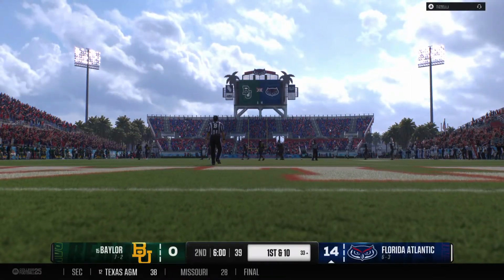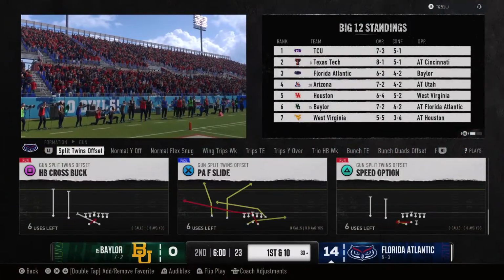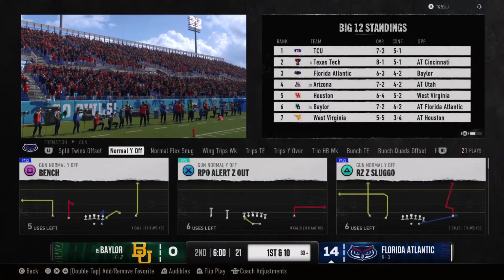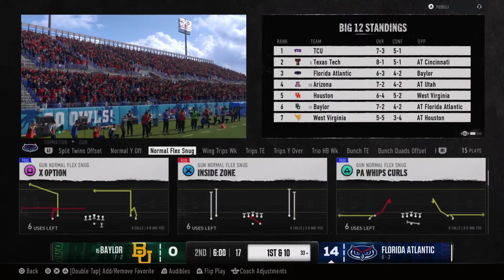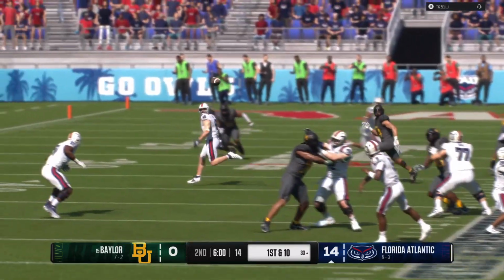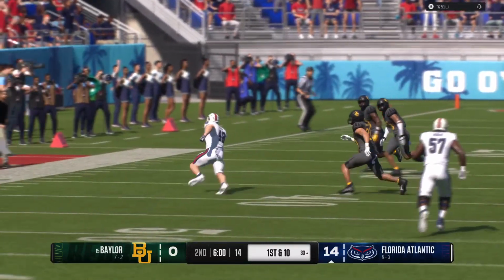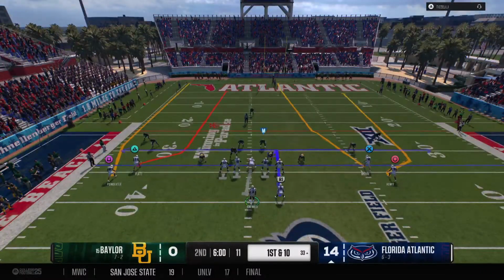That's the end of the 3rd quarter. With the score, Florida Atlantic 14, Baylor 0. They'll break the seal on this quarter here on 1st down.